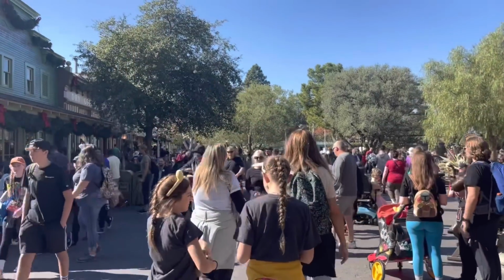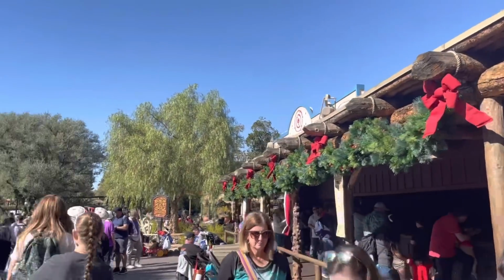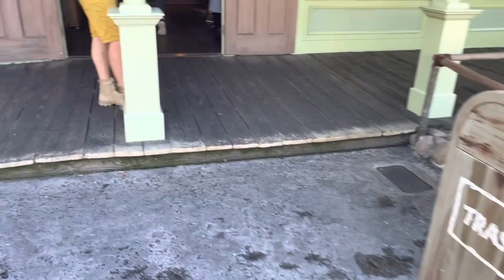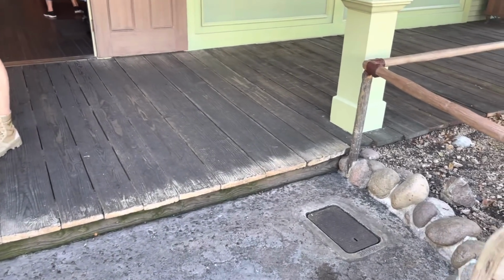You got all the shops, you got the shooting arcade over here. But what I want to show you over here is this amazing piece of trivia. You'll notice at Frontierland, they have this little boardwalk where you walk along. Now, back in the day, cowboys would come outside, walk in the mud, and go into a store. If they were respectful to the store owner, they would scrape their foot on the wood planks to get rid of all their mud before they go in the store.